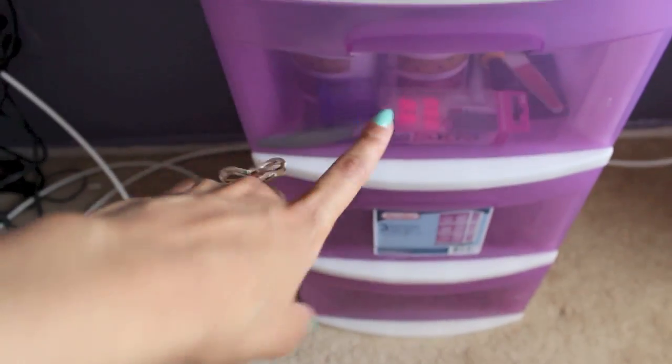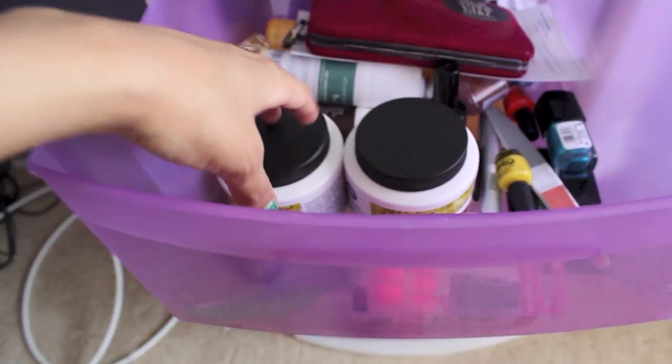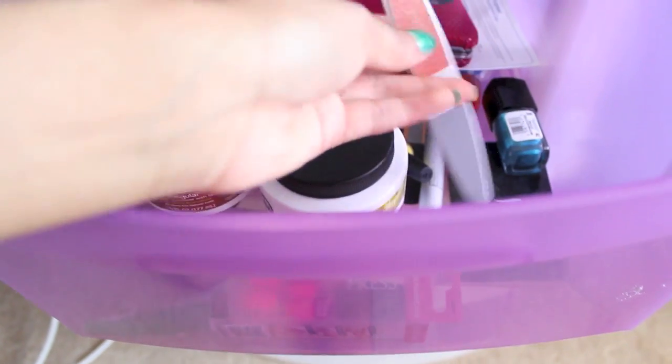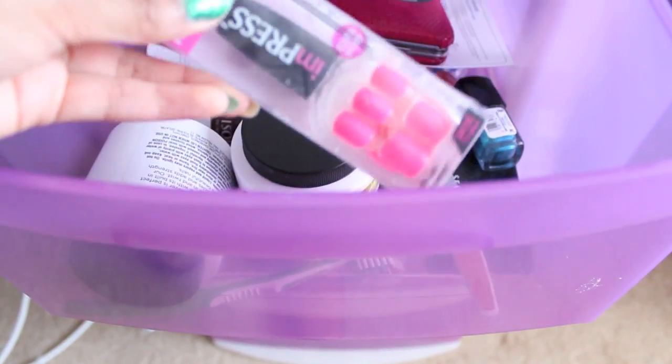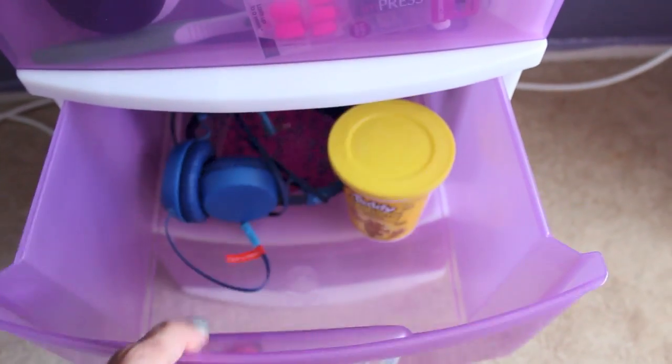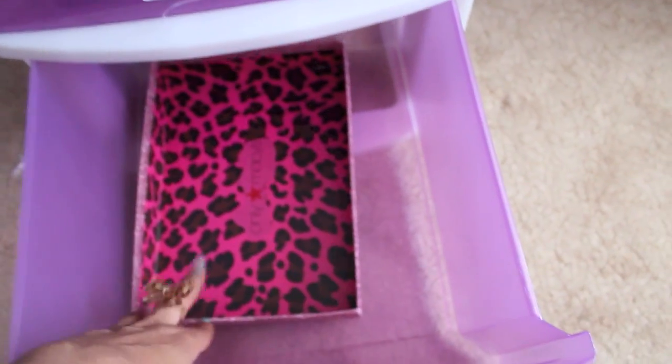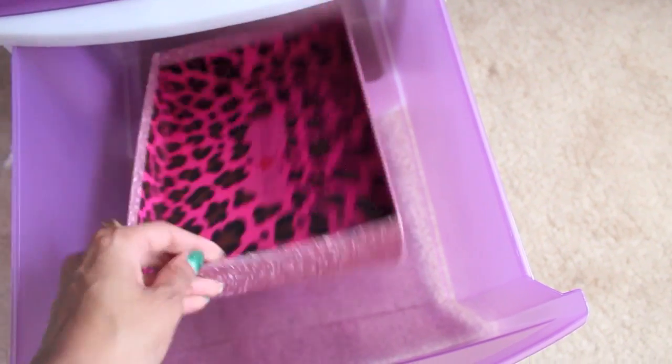And then over here I just have a lot of nail stuff. This is random nail stuff, nail polishes that I didn't want to keep on the rack. And then my Impress nails. The rest is completely empty. Or not completely empty. I have headphones and Teddy Grahams from when I want a snack. And then this one should be empty. Or maybe not. Okay, I have this thing from whenever I do my nails. It's like a little stand.